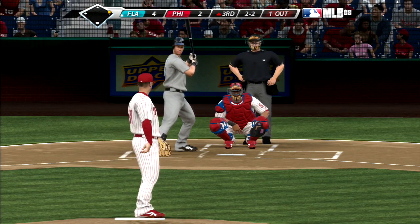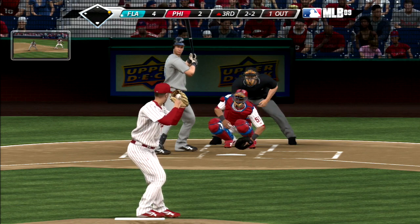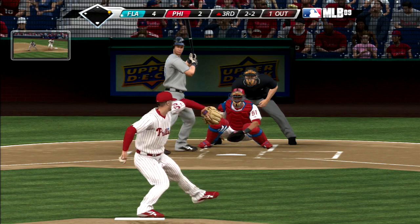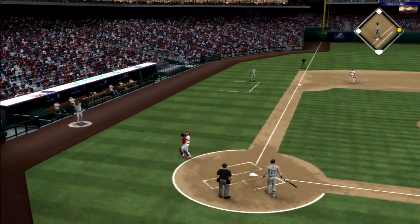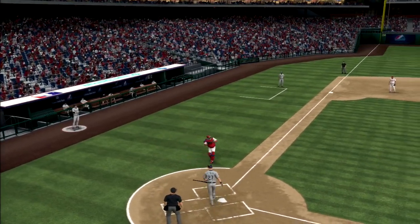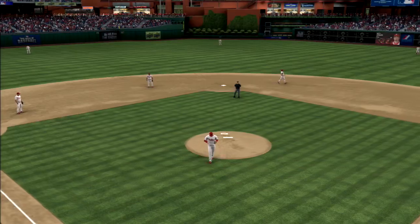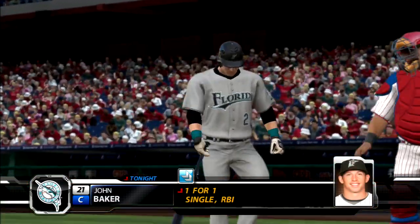Runner at first here, 1 man out. And a foul pop behind the plate. And Ruiz able to hang with it for out number 2. John Baker will stand in, an RBI single in his first appearance.